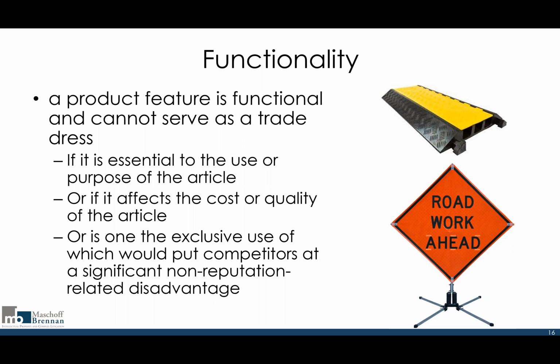And the example of that comes from the Supreme Court case of TrafFix, where it involved these road signs. And if you look down at the bottom, you can see these two stanchions. Those are springs, and they allow the sign to get buffeted by the wind and not blown down a mile away. It just bends and then pops back up. And if nobody else gets to do that, then that puts the competitors at a significant disadvantage, that they are not suffering as a result of some bad reputation that they got otherwise.